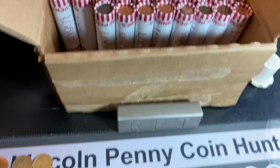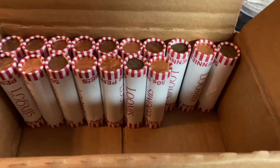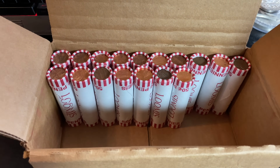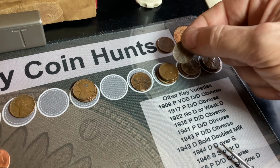Roll number 72, wheat cent number 31 is another 1940 Philly. Well, we're now on roll number 83. It's been about a dozen rolls or so since our last find. But we do have wheat cent number 32. It's the 9th of this box now. And that's a 1956 Denver.